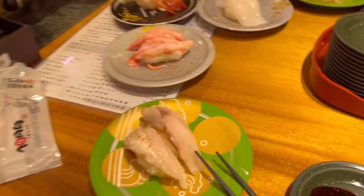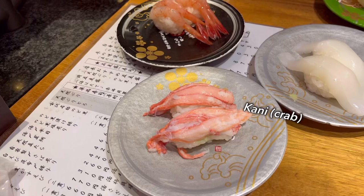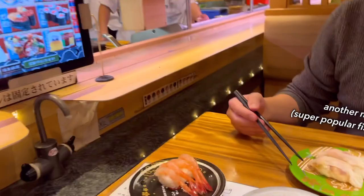So we have nodokuro, and then kani, and then ebi, and then ika, and then more nodokuro, and then umi samyo. Yay!